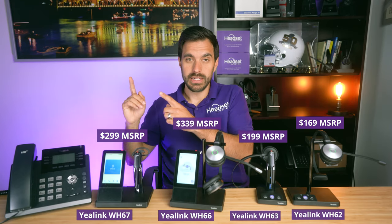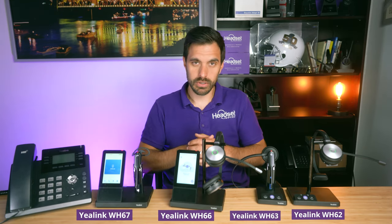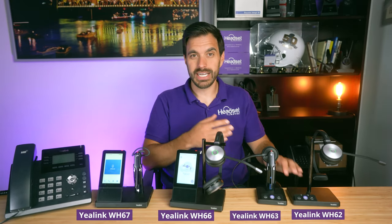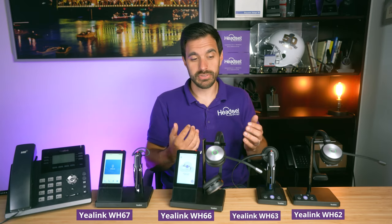So again, you simply plug it into your Yealink desk phone that has a USB port, and you can answer and end calls wirelessly up to 500 feet away from your corded desk phone, or your Microsoft Teams calls, 500 feet away from this charging base. So that gives you a lot of wireless freedom. It's packed into a small price, but you get all of these features.